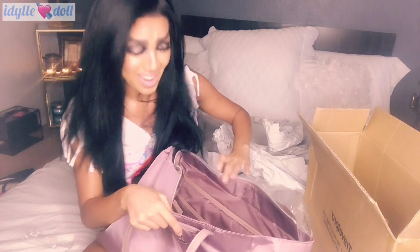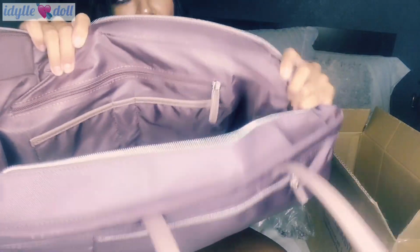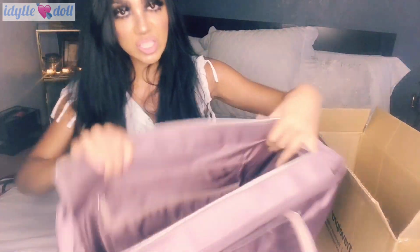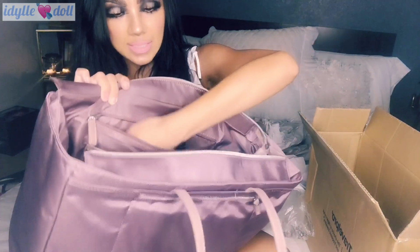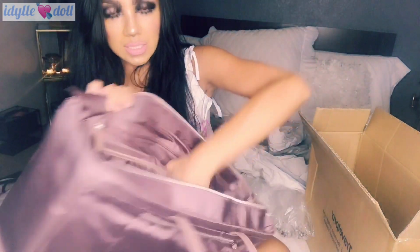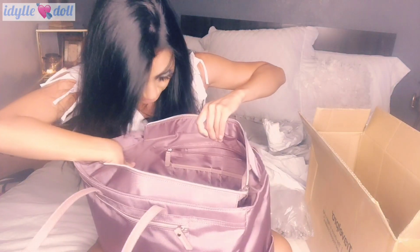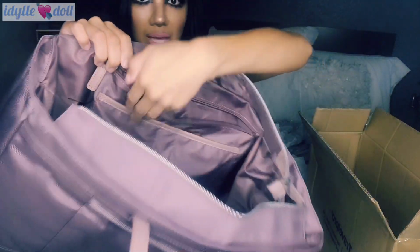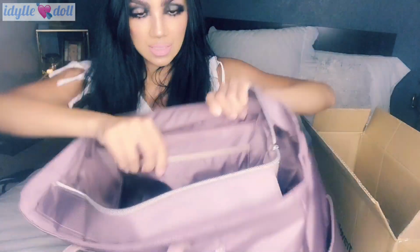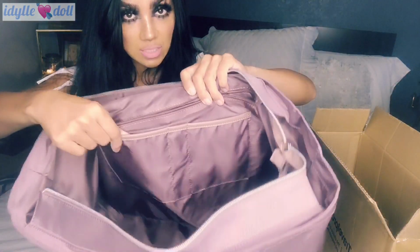Easy access, I love that. Wow, it's perfect. Then on this side, it's got this zippered compartment. It's kind of a shallow pocket, which can be nice too, so you're not digging too deep in your bag. And then these pockets. Just to let you know, they do not go all the way down to the bottom of the bag. They are for easy access, so they're not too deep. You put your pens, keys, wallet, you can put all kinds of stuff in here.